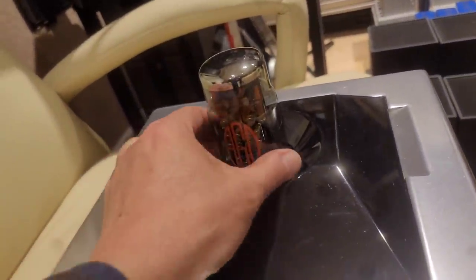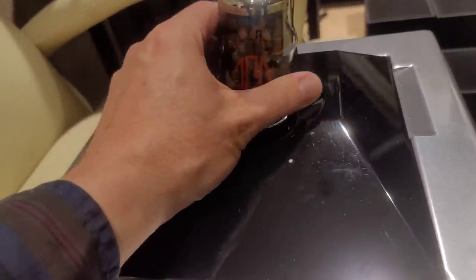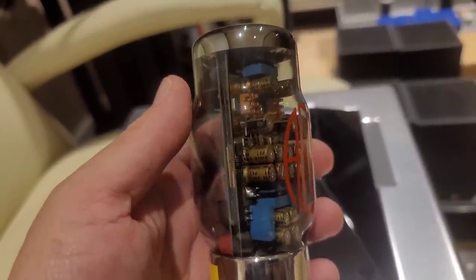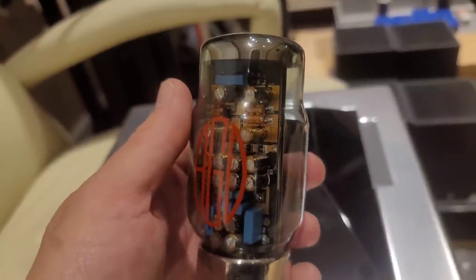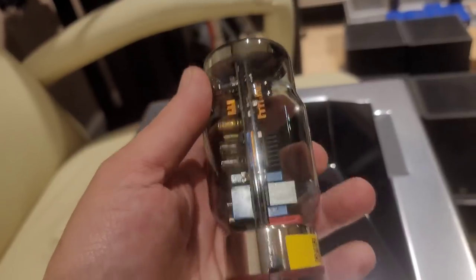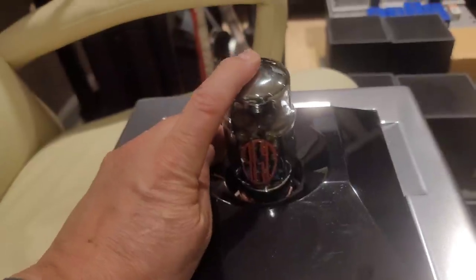We have a Class D module inside a KT88 glass envelope. Can you see that? So is this Macintosh? I don't think so. Is it Audio Research? I don't think so. Something completely different and unique, totally cool, and this amplifier sounds phenomenal. It's for sale, by the way.